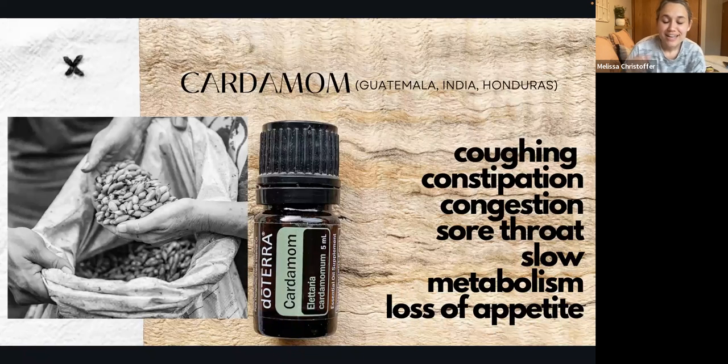Cardamom. I keep saying this is like the most used oil in our home, but if you have children and you're not using cardamom, you're crazy. Cardamom is my kid oil. It just solves all the kid problems. And that doesn't mean you can't use it if you're an adult.